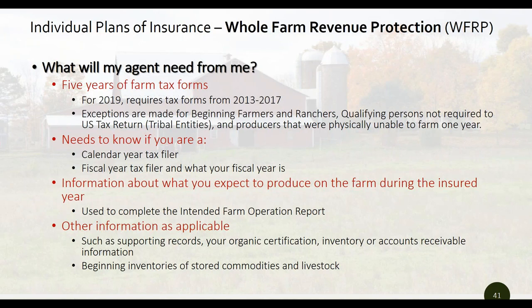And information about what you expect to produce on the farm during the insured year. That information is used to complete the intended farm operation report. There is other information that might be needed, such as supporting records, any organic certification, inventory or accounts receivable information, and also beginning inventories of stored commodities and livestock.